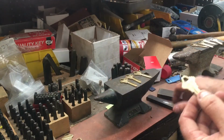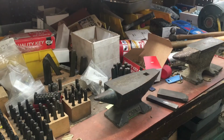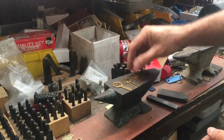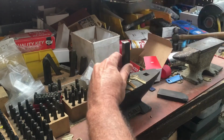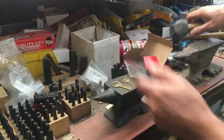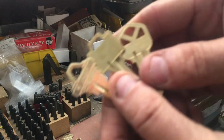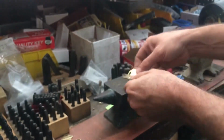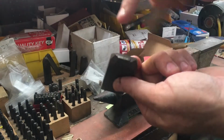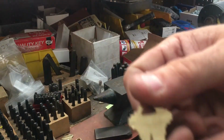But because Schlage keys, even if it wasn't messed up, I'll show you what happens when you stamp Schlage compared to other ones. When you have a nice head like that or that has no lines, with the stamp, you can get the name and number on it. But when you do Schlage, the number goes across those lines. So I had an old stamp that I ground off the name and we put our number on that little line.